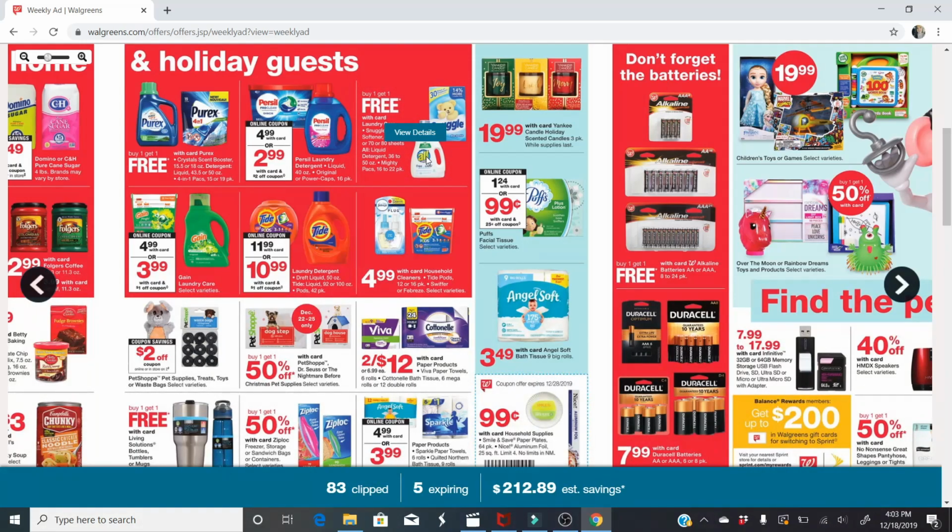It's on the larger bottle. So if you're going to be getting that, not a horrible deal. Just check your Ibotta app. Tide Pods, $4.99. I would stay away from this. There is a $1 off coupon on pgeveryday.com, but the best deal is at Walmart.